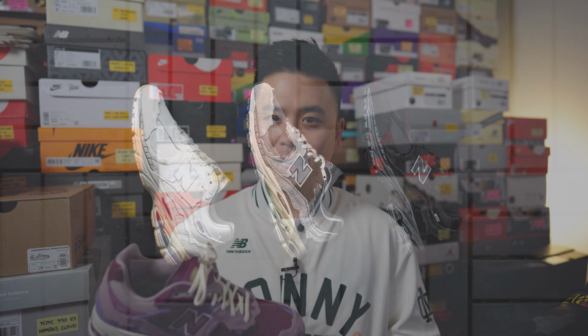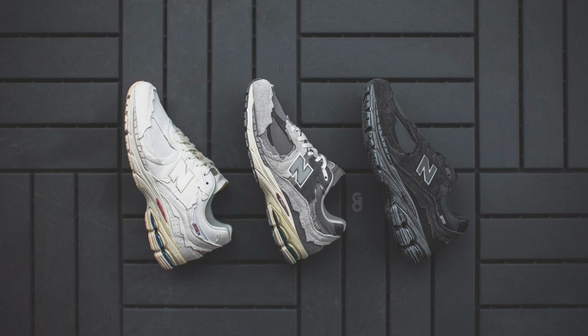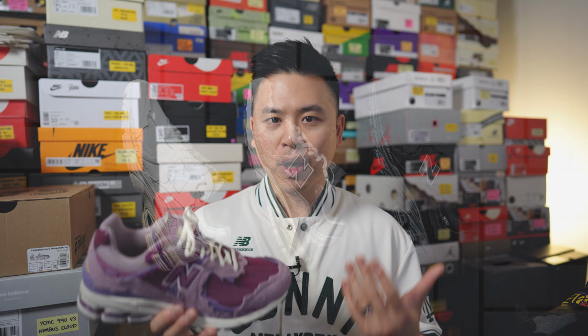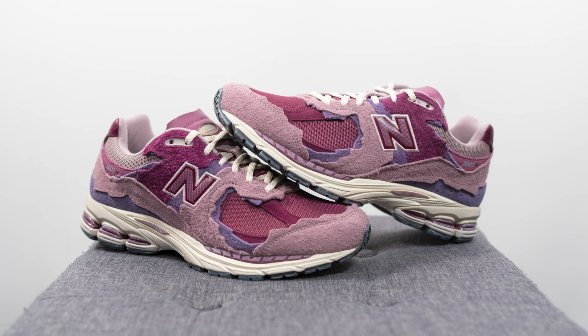Personally for me, I think it's great that New Balance is dropping a ton of colorways in this Refined Future or Protection Pack. A lot of people missed out on the original run of the Sea Salt, the Phantom, and the Rain Cloud colorways. So to release them in more colorways gives people more options, and it also gives people that second opportunity to add them to their collections. While these haven't officially released here in North America, I'm guessing it's just a matter of time.